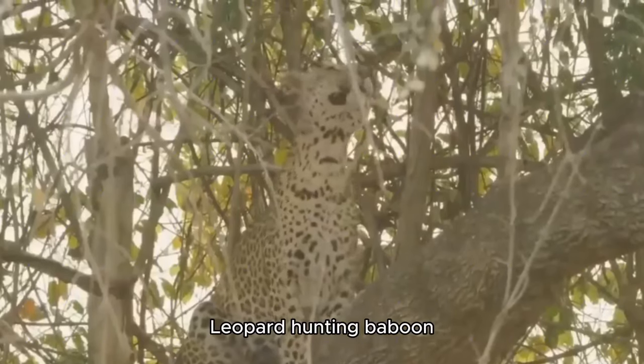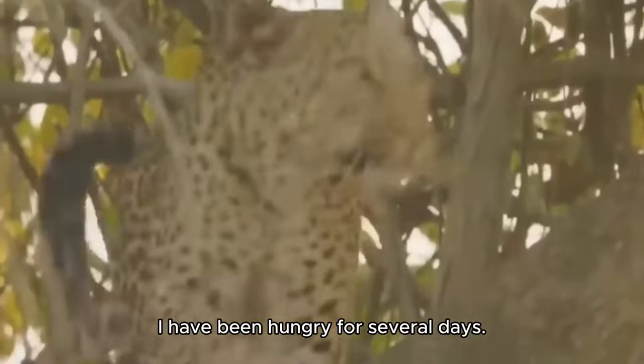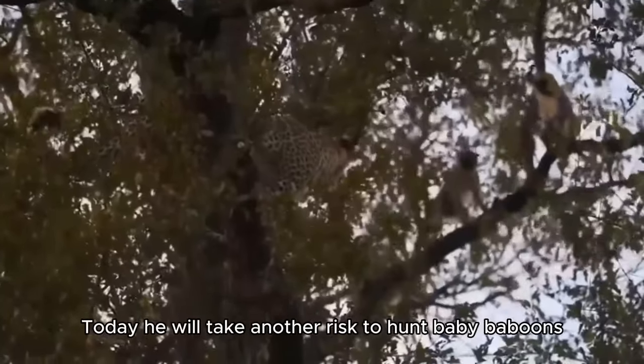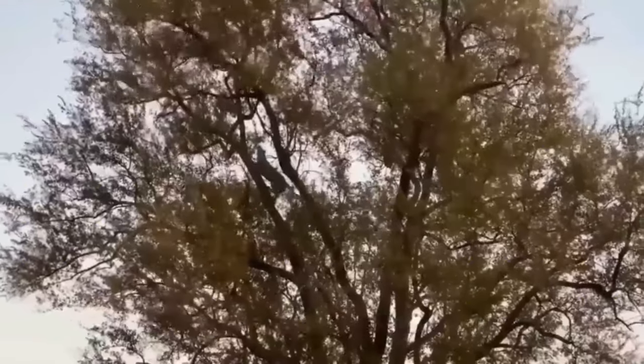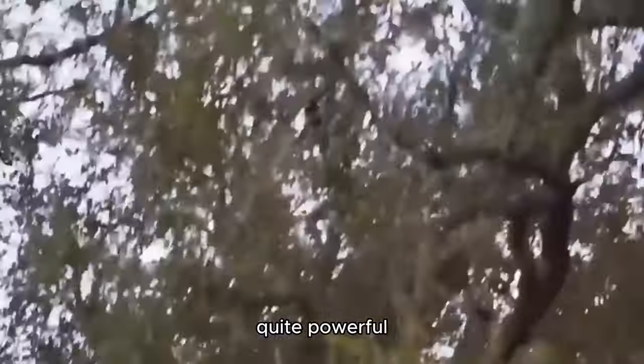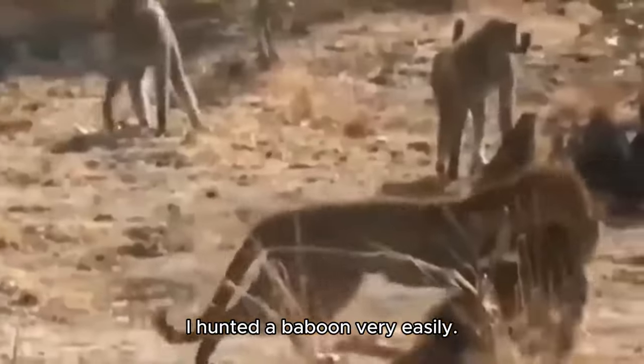Leopard hunting baboon. Let's look at this leopard. I have been hungry for several days. Today he will take another risk to hunt baby baboons. Leopard's ability to climb trees is quite powerful, no less than a baboon in the tree. Look how flexible it is. I hunted a baboon very easily.